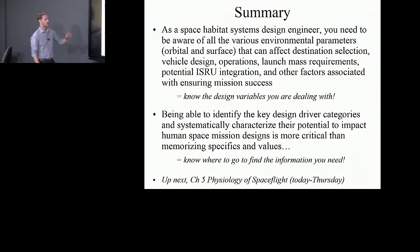So just as a summary for surface environments, you guys as space habitat systems design engineers, it's nice to know some of these facts, but you really need to be aware of the various environmental parameters, both those in orbit around different planets or even in transfer orbits between planets, and then on the surface of those planets or planetary bodies. Particularly, you don't need to know all of the facts, but you need to know how they affect your mission. So this includes the destination selection: where do you want to go for the mission? Oftentimes that's defined for you in your high-level mission statement, but in many cases it may not be.